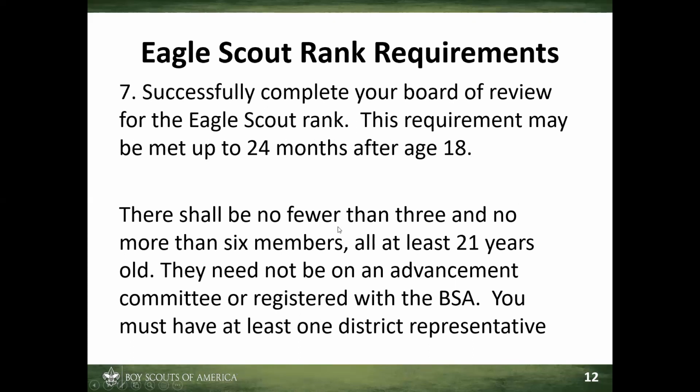The board of review has to have no fewer than 3 and no more than 6 members that are at least 21. And this is interesting. They need not be on the advancement committee or registered with the BSA. So it could be the beneficiary of your Eagle Scout project if you want. But you have to have at least 1 district representative. That would be me or Dave Talrico from Red Jacket or Sean McIntyre from Onondaga, or one of our teams. We each have teams that will help with the Eagle Board of Reviews.